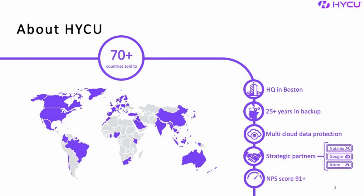Before I start, I want to introduce HYCU for those online who have never heard of us. Basically, we are a multi-cloud backup and recovery solution company. Our headquarters is in Boston, and we have a number of years in the backup industry, where we actually wrote backup software for other tier-one vendors. We have different products for different needs on the market, doesn't matter if it's on-prem or running on a cloud.